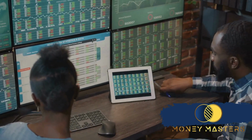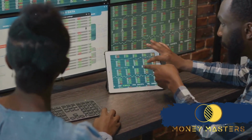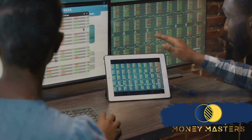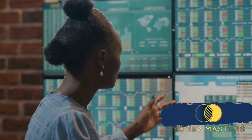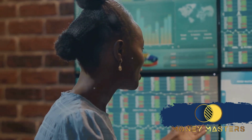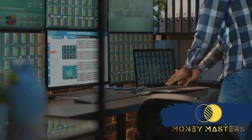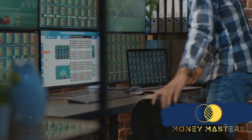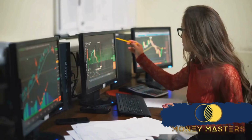Now let's talk about risk. Forex trading can be exciting and profitable, but it's important to understand the risks. Let's start with market volatility. The Forex market is a wild beast, folks. It's constantly changing, influenced by a variety of factors from geopolitical events to economic data releases. This volatility can create opportunities for profit, but it also means the value of your investments can swing wildly in a short period of time.